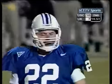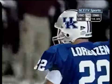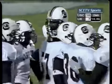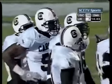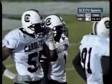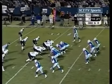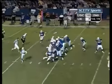Lou Holtz, of course, 29 years in the coaching profession, 220 wins, 107 losses, and 8 ties. Go back to Notre Dame, he was 100 wins, 30 losses, and 2 ties. Pretty good record. 3rd and 4 now, a crucial one for Carolina's defense.